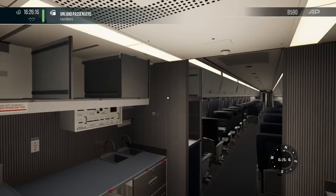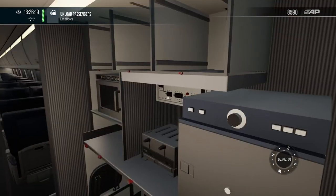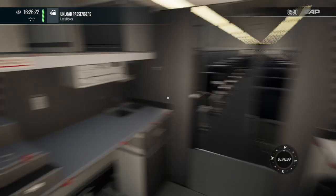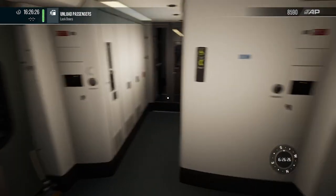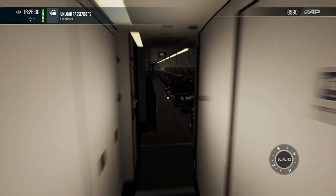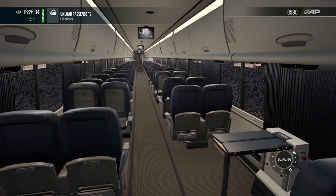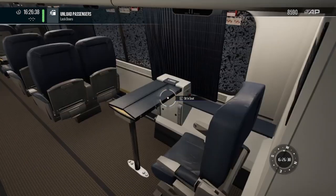Kind of reminds me of Via Rail Canada, actually, having the little snack and drink area here at the front of the train. And then the rest of the Acela coaches, the business class coaches, can go to the cafe car.